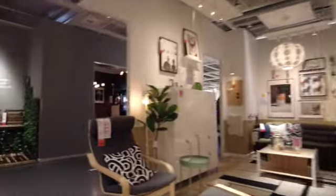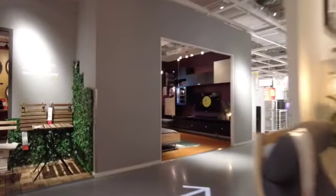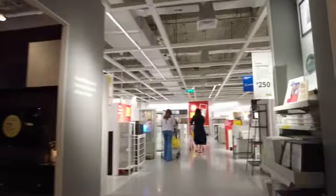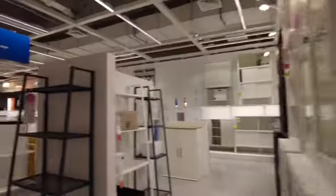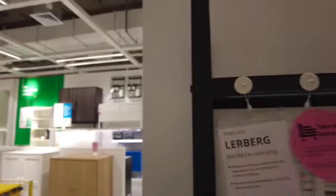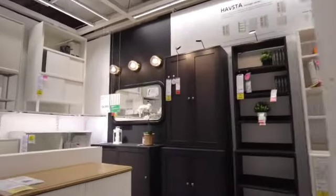But perhaps the best thing about IKEA is the affordability and accessibility of their products. You don't have to break the bank to get your craft room in order, and with IKEA stores located all over the world, finding what you need is a breeze.